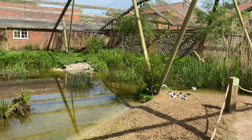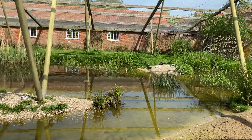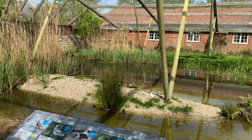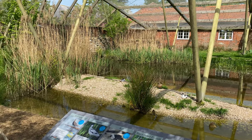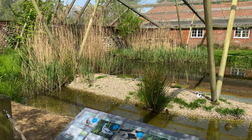So this is the Pensthorpe Wader Aviary, and it's a lovely, lovely natural setting for some lovely birds. Don't normally set myself a target, but today I'm going to try and capture a decent image of a bearded tit, because they're in the reeds coming back and forwards as I speak. So let's hope that they perch in a spot where I can get a decent shot.